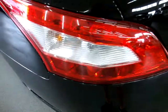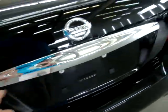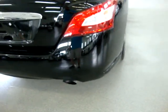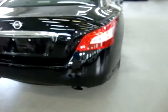Let's go ahead and close up here. By the way, all your tail lights and headlights are in great shape. They're not cracked or scuffed in any way. All the chrome trimming in the vehicle is in good shape. It's not cracked or peeling anywhere. Right rear tail light. The bumper is damage free. The whole entire car is damage free. Okay, let's come around to the right rear.